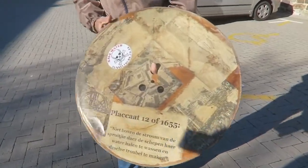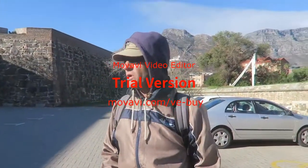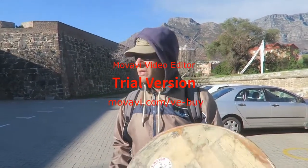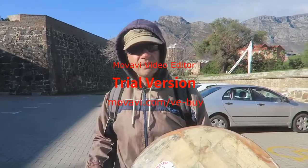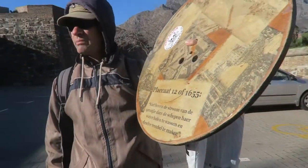Jan van Riebeeck arrived here in about 1652. And the Dutch were very homesick. When they arrived, they started building canals all over the city. And these canals got polluted 3 years later. They got quite polluted, and this is when they wrote the first environmental law. And it said, in short, do not make a mess in the water.